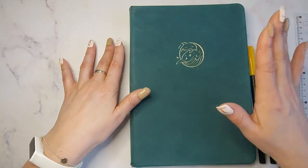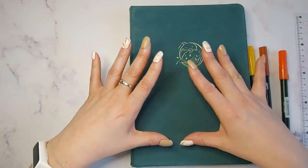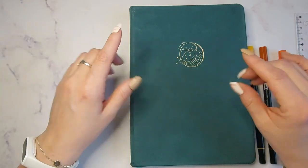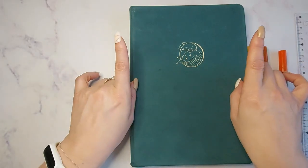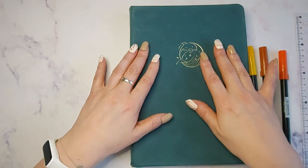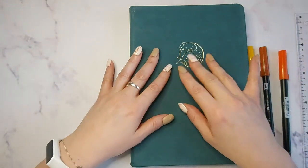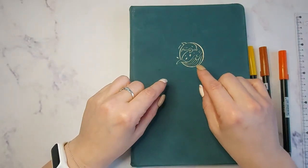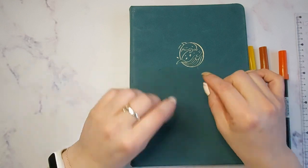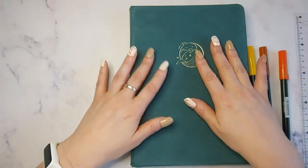This is the notebook from Notebook Therapy, Dolphin Days, in B5 size, and the dimensions are a bit off in this one because this has uneven dot grid spaces, and I don't know if that's the standard for the Notebook Therapy notebooks. I probably should go check that out in the notebooks that I have. Oh well. I do know Archer and Olive notebooks have even numbered dot grid spaces, so for this video we are going to pretend that these are even. But let's get on with the show and tell.